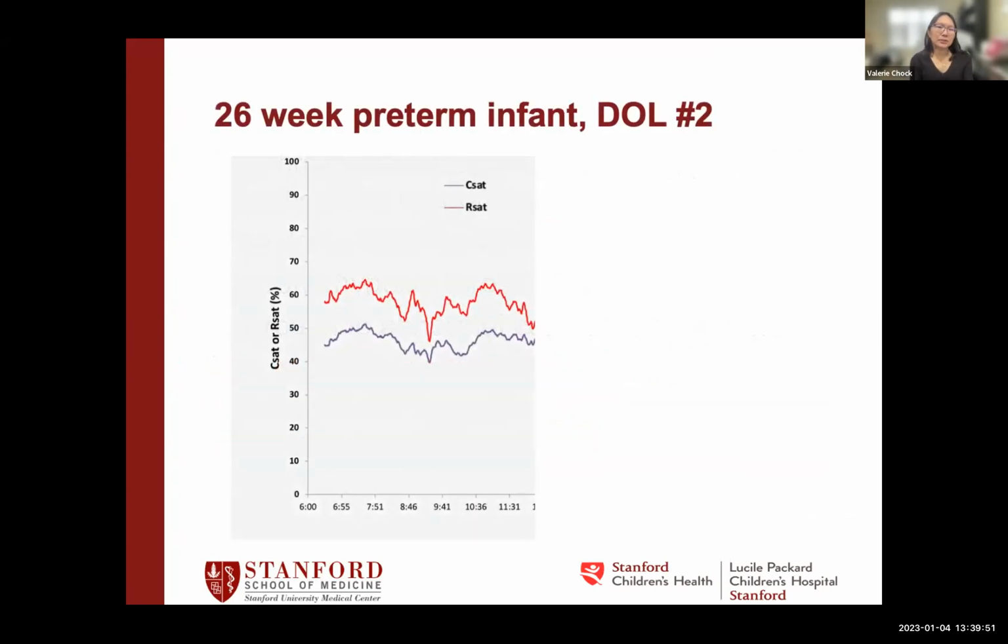Okay, so here's a 26-weeker, 2 days old. And here you see this trace where the renal saturation's in red and the cerebral saturation is here in blue. And what do we notice? Well, from what I told you, look at this range of cerebral sats. It's in the maybe 45% range, and then starts dropping lower.